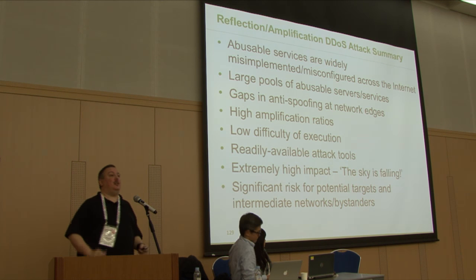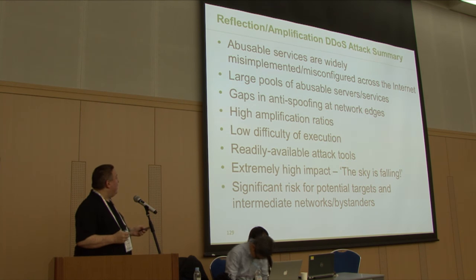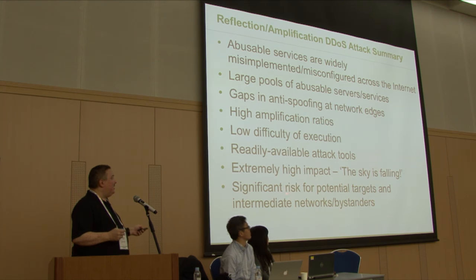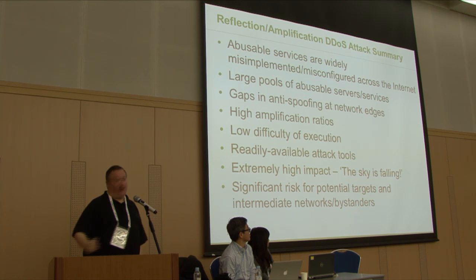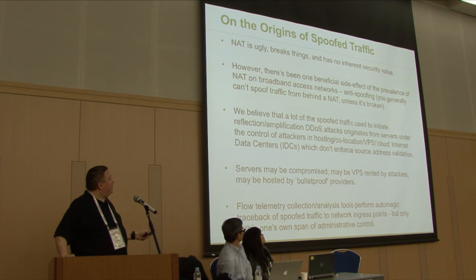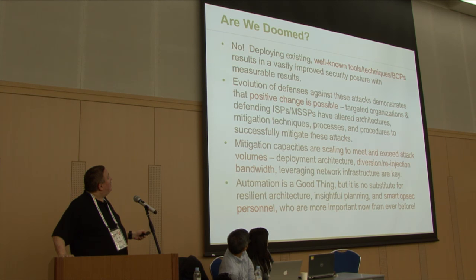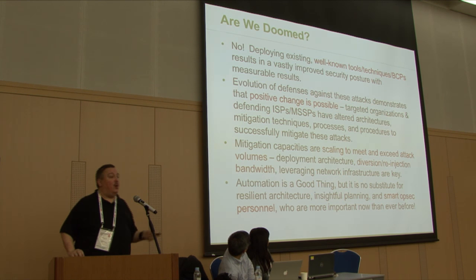I literally have had customers call me up and say, my network is melting. The sky is falling. You've got to help me now. These attacks put the entire internet at sufficient risk. I'm going to skip over this stuff. It's actually in the presentation, and you can download it to see. But the key to understanding is that we're not doomed.